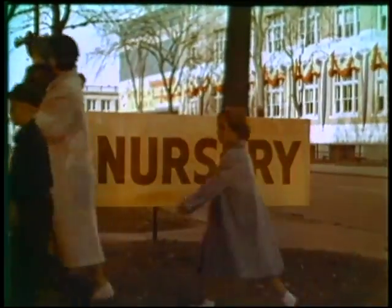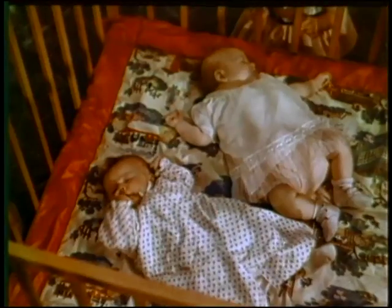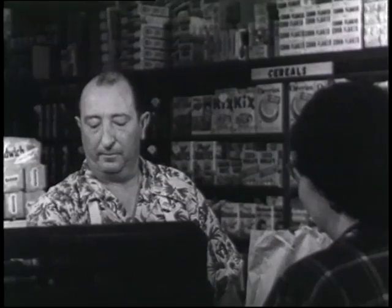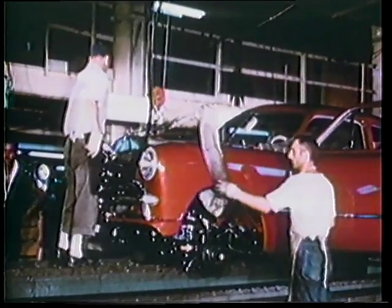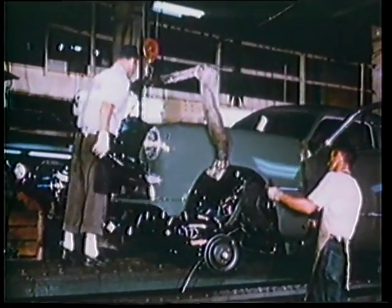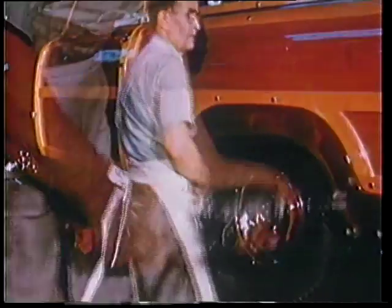More women were working outside of the home and adding another income to their growing families. These families bought everything. From Main Street to Wall Street, business flourished. People had money to spend. The auto industry was in its glory. Car assembly lines were humming. Wartime rationing had ended, and everyone wanted a new car.